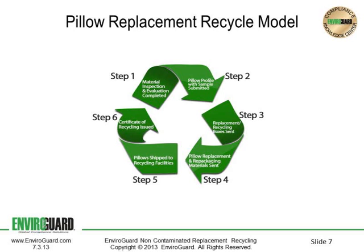facility. Once the shipment is received, it will be processed within 72 hours for initial inspection, and once completely recycled, the certificate of recycling will be issued to the end user, as well as all applicable credits.